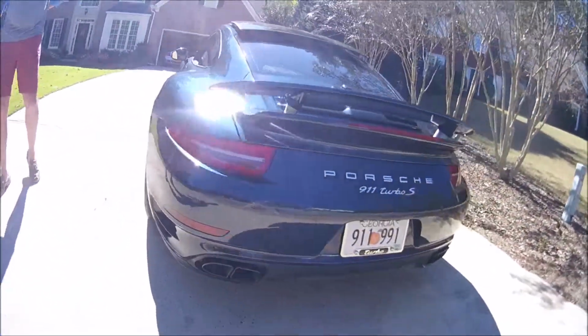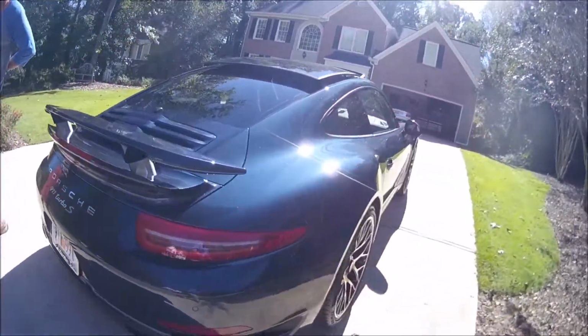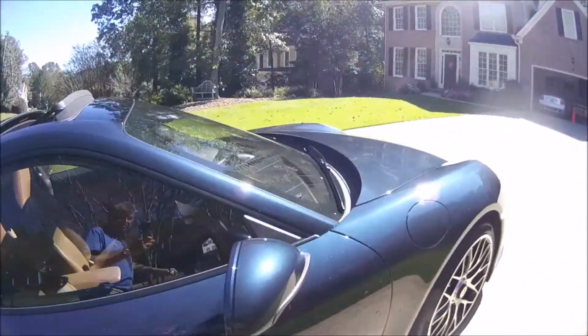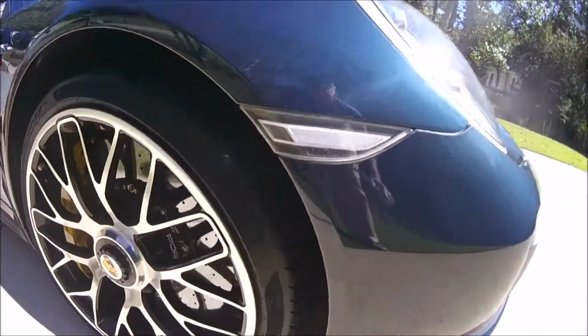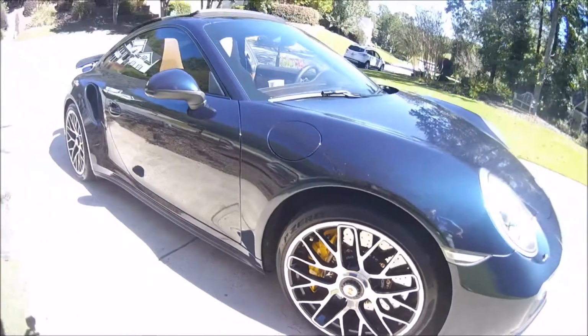Dual. Yeah. Probably twin turbo also, right? It is. Twin big turbos. The Turbo S. That's right. There may be some psychological reasons behind that. But seriously, it is a fabulous car. Again, look at that detail there. Very nice. Ceramic brakes. No dust. That's the best part. No dust.